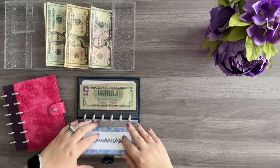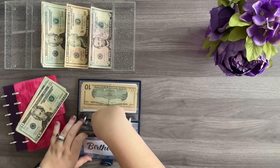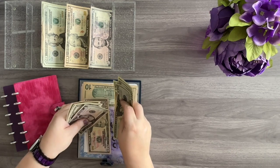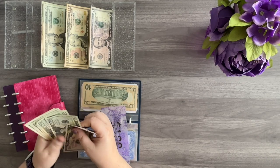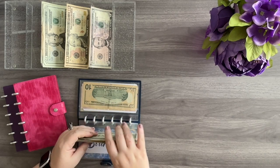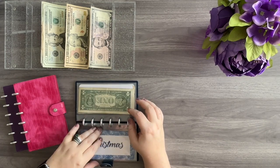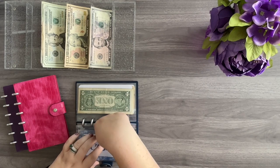And then birthdays, I put in 60, 20, 40, 60. Let's see what we have in here. We have 20, 40, 60, 80, and then 50 would be 130, 5, 6, 7, 8. So 138 plus 100, so 238 in birthdays. Which that's a good amount because I have a feeling that next week this is all going to be drained and maybe then some because that is when my daughter's party is going to be. Actually, it's this weekend actually, so we're going to be using that pretty quickly.